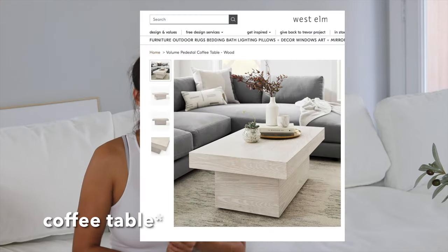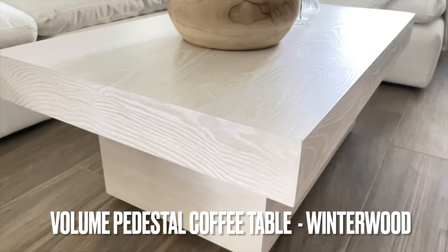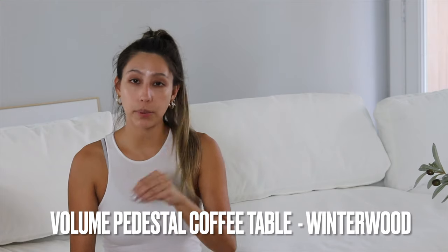Now, this coffee table is from West Elm. It's my first West Elm purchase. I was so excited when we placed that order. I feel like it goes with the couch really, really beautifully. I feel like it adds some more texture, like the grainy part on the wood. It is a wood, I don't know if I mentioned, it is a wood coffee table. It's a white stained wood coffee table, if I am remembering correctly. And I just feel like it really goes with this kind of shape.